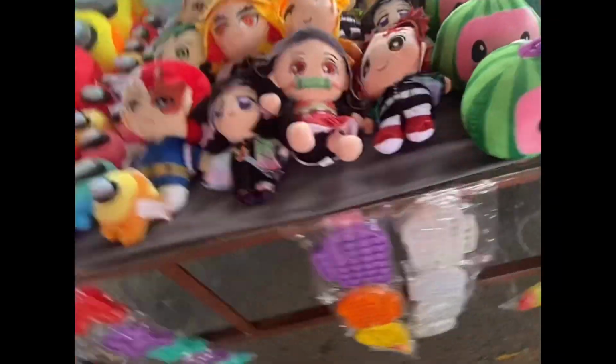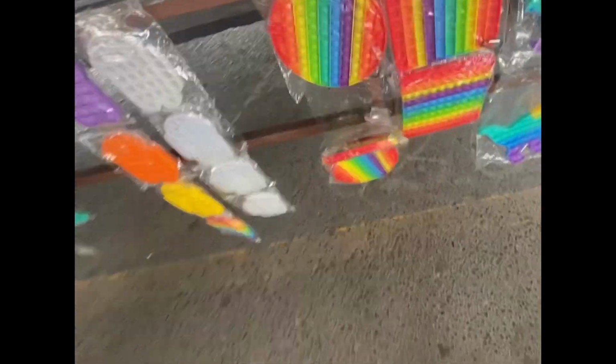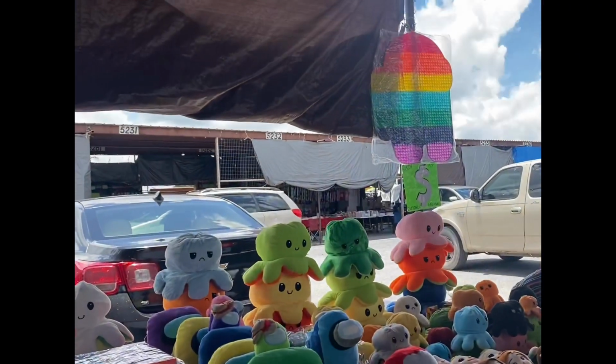Okay, so guys, this one glows in the sun. I don't know how to show them because. This one's really pretty. Oh, this one pops good too. Oh my!